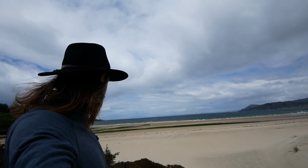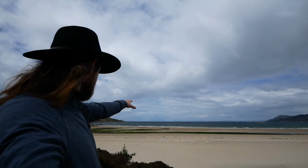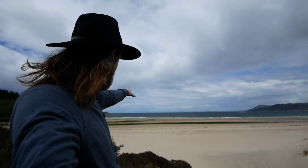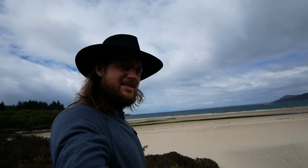That's what we can see. It's just not quite as clear as it was a second ago, but this lens isn't doing it justice. If you look out this way, it's just incredible. It's like nothing I've ever seen, to be honest. Absolutely incredible. Look at that mountain range. They're huge out there as well, straight out of the sea.